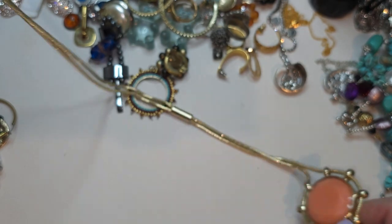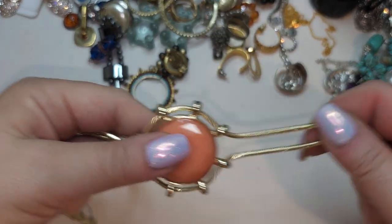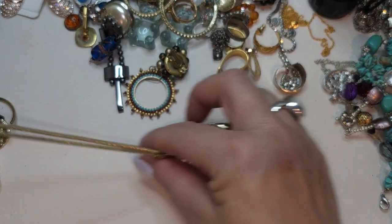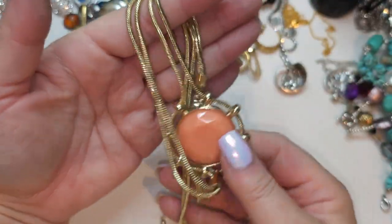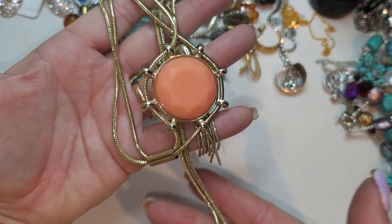I don't even know how to explain this necklace. This one's moving all over the place. This one's moving. I don't know how to explain this. Very unique and interesting necklace. Gold tone. Pretty clean.